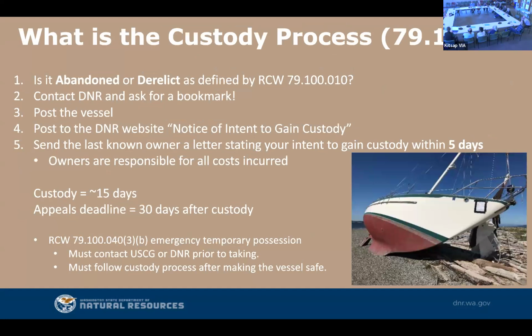So the custody process for 79.100 has changed recently. We've gotten rid of a couple of requirements and we've shortened the time period. To gain custody, you have to post the notice, mail a notice, put it on our website, and then wait the 15 days. At the 15-day mark, you do have the legal authority to do whatever you want with that vessel.